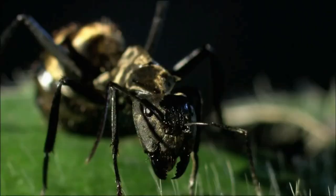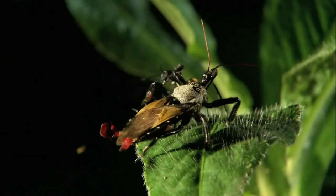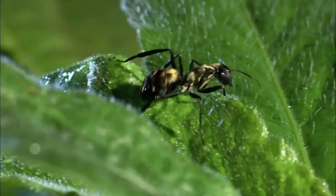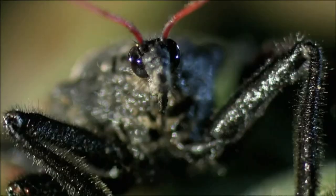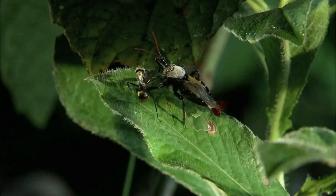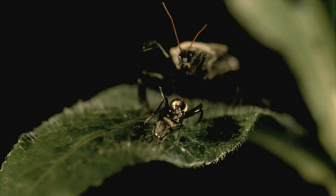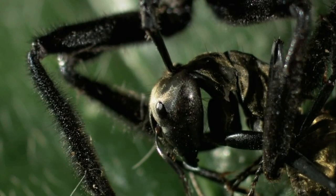Unintimidated, the ant moves first. But the assassin is ready. This time, the ant uses its speed advantage. But it's not quick enough. Probing proboscis finds its mark.